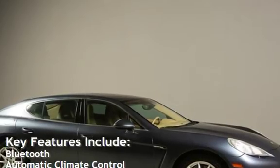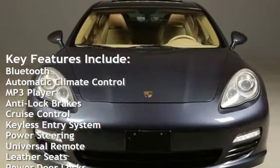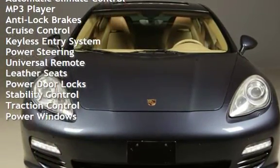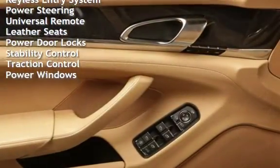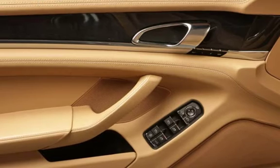Key features include Bluetooth, automatic climate control, MP3 player, anti-lock brakes, cruise control, keyless entry, power steering, universal remote, leather seats, power door locks, stability control, traction control, and power windows.